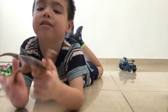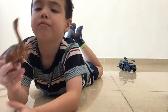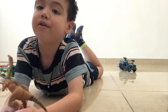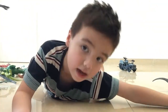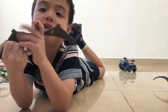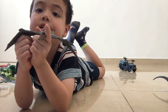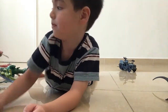Gallimimus. And any special feature on Gallimimus? What does he eat? Meat or vegetables? Both. He eats both. I guess he's quite fast, isn't he? Yeah, he's quite fast at running. This one? Pterodactyl. Any special feature about him? He can fly. So he can surprise other dinosaurs by swooping down on them.